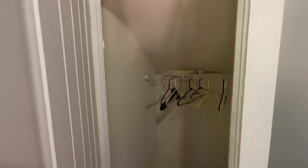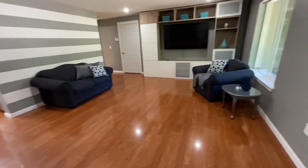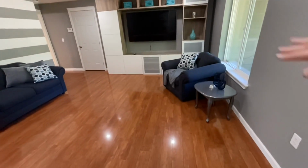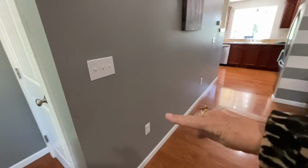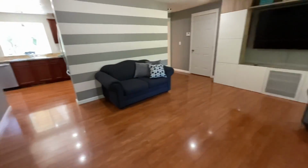Coat closet. Fairly deep closet with scuttle access for the crawl space. Living area. Probably where they have the TV makes the most sense. And I would say probably most people would run a sectional like this and then maybe float a chair over there. This spot here would make a good drop zone once you get inside the door. So this is immediately in the front door, to the left of the front door.